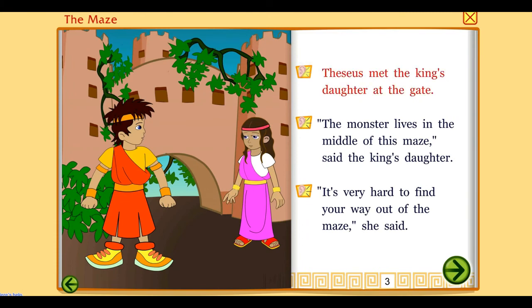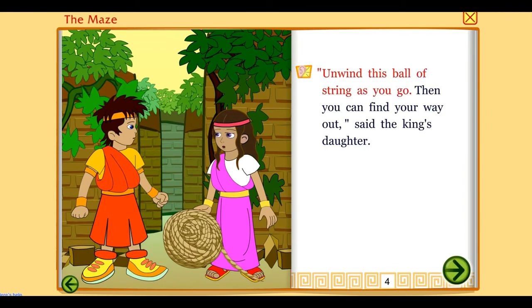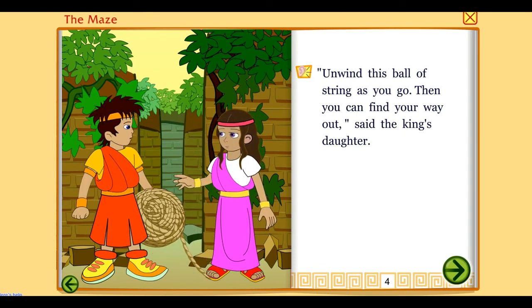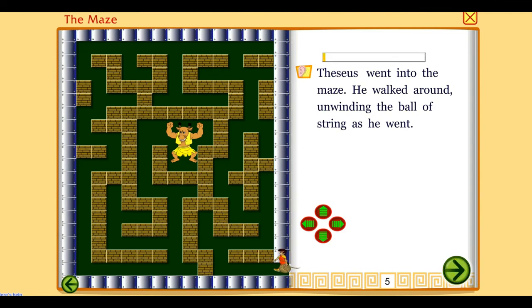Theseus met the king's daughter at the gate. "The monster lives in the middle of this maze," said the king's daughter. "It's very hard to find your way out of the maze," she said. "Unwind this ball of string as you go. Then you can find your way out," said the king's daughter. Theseus went into the maze. He walked around, unwinding the ball of string as he went.